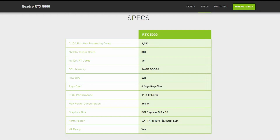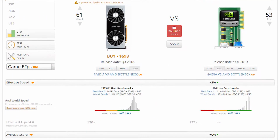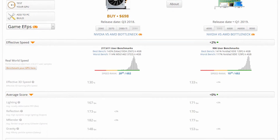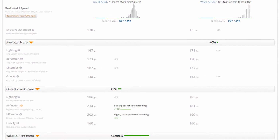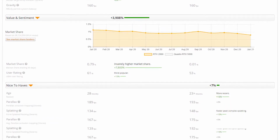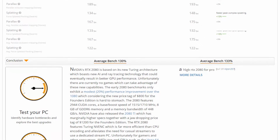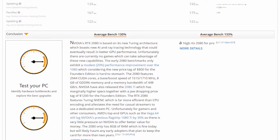I knew this was guaranteed to blow away the Quadro P5000 of the Boost PC, so I compared this to the RTX 2080 for a better comparison. As you can see, the comparisons are very similar, so it's safe to say that the Quadro RTX 5000 is basically a workstation equivalent to the RTX 2080.